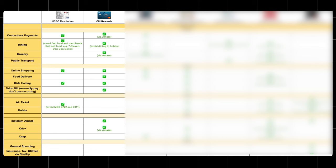The second card is the Citi Rewards card. As you can see from this list, this card is super versatile, especially when you pair it with Instarem Amaze. Because once you do the pairing, this card is now good for both online and offline spends. For example, it gives 4 miles per dollar on contactless payments, dining, grocery, online shopping, food delivery, ride-hailing, telco bill, and even Chris Plus. On top of that, you will also earn an extra 0.5% cashback on the Amaze card when you spend on foreign currency transactions, such as your overseas spends or your Taobao spends where the currency is not in SGD. So this is a pretty powerful card.